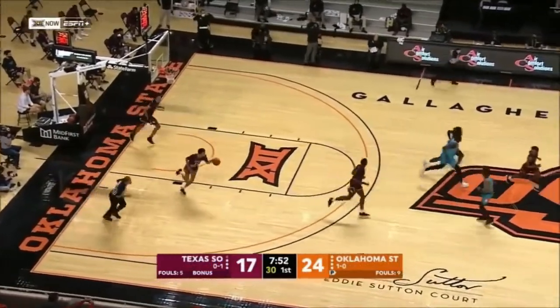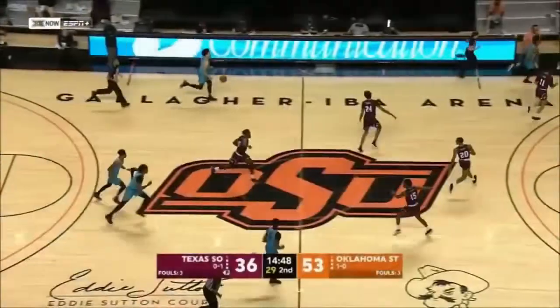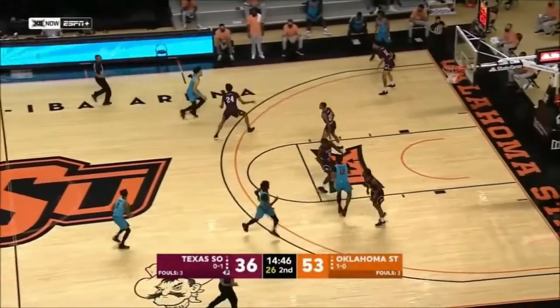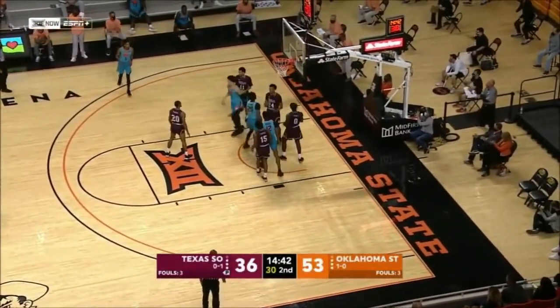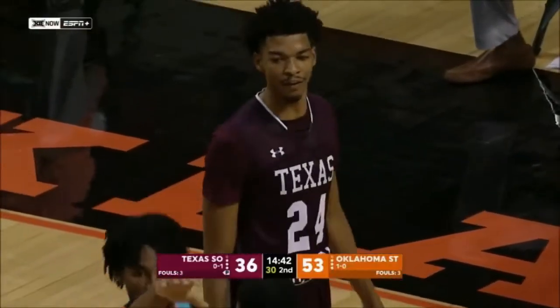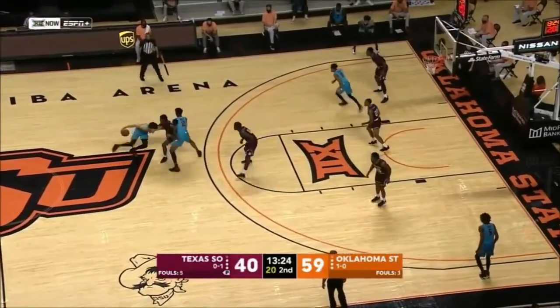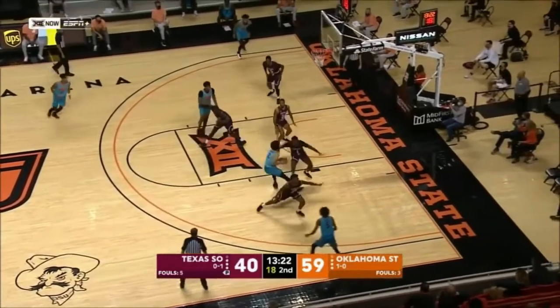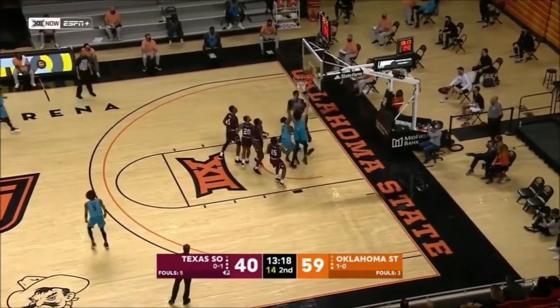And Cunningham knocks down the three. Loves to pass, but also has the ability to make shots. Probably a little too much opportunity right at the rim for Mike Boynton's liking. And Cunningham, the bucket, the foul, and a chance to go up 20. Both coaches wanting positive things from their programs in the first five minutes. The Cowboys have definitely started to light it up a little bit.